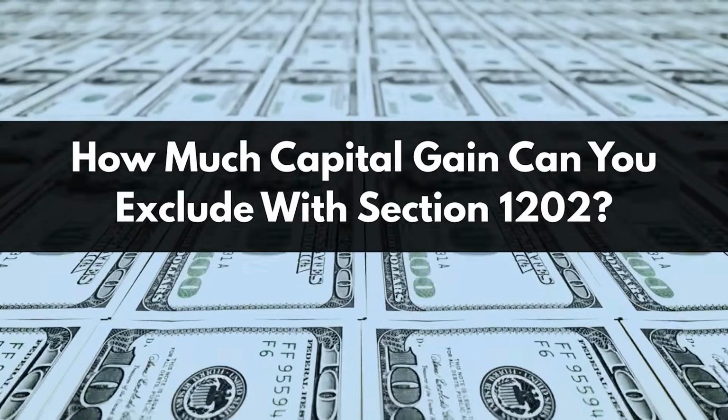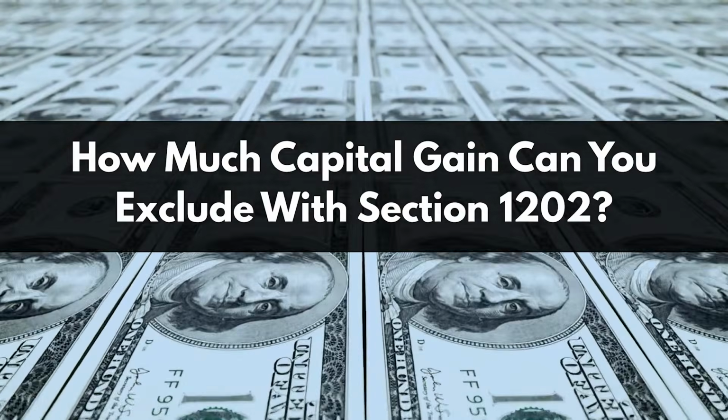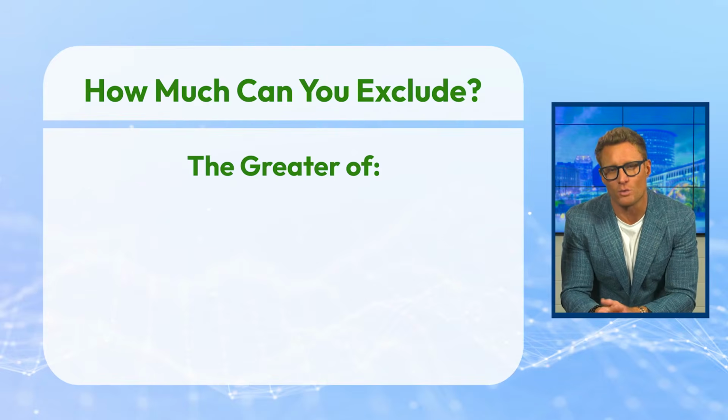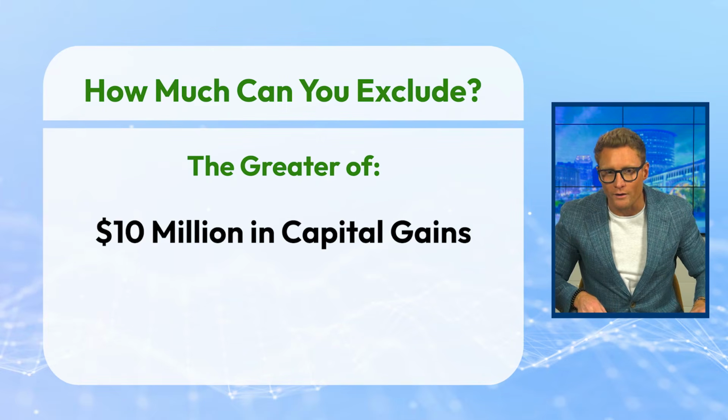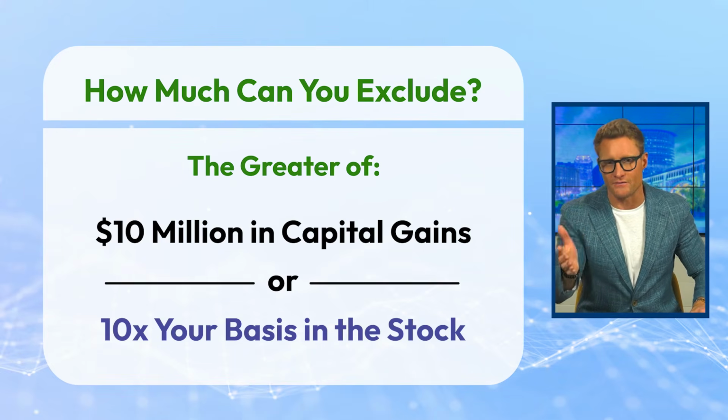So the question becomes, how much can you actually exclude from capital gains? If you meet all the requirements, you can exclude the greater of $10 million in capital gains or 10 times your basis in the stock.